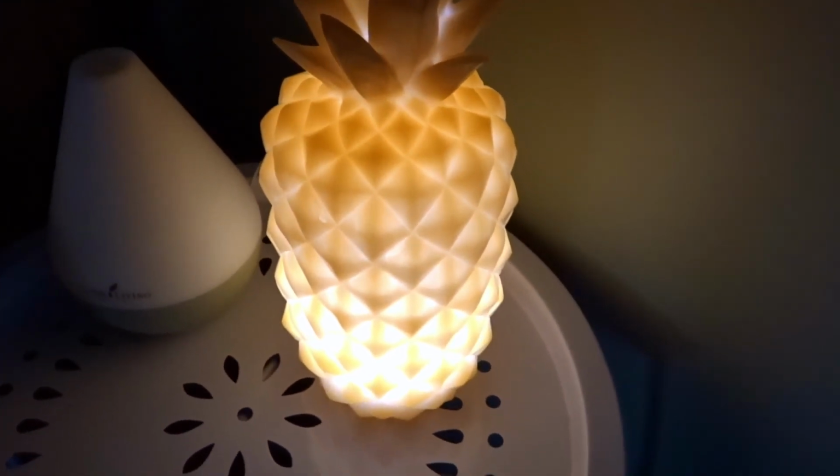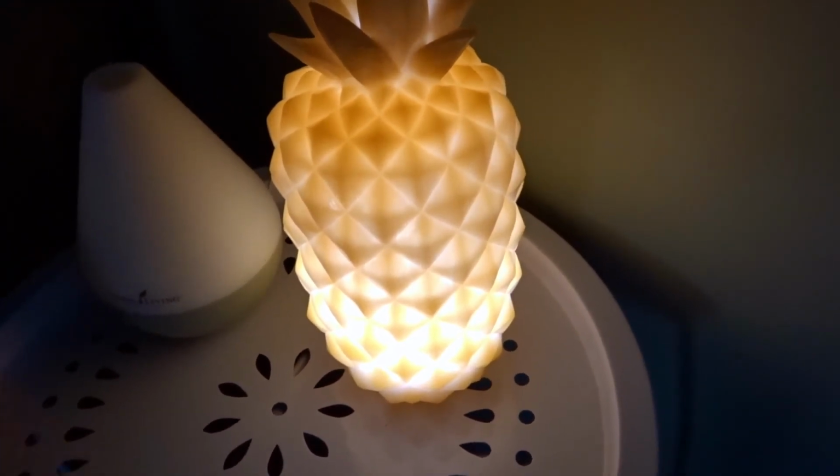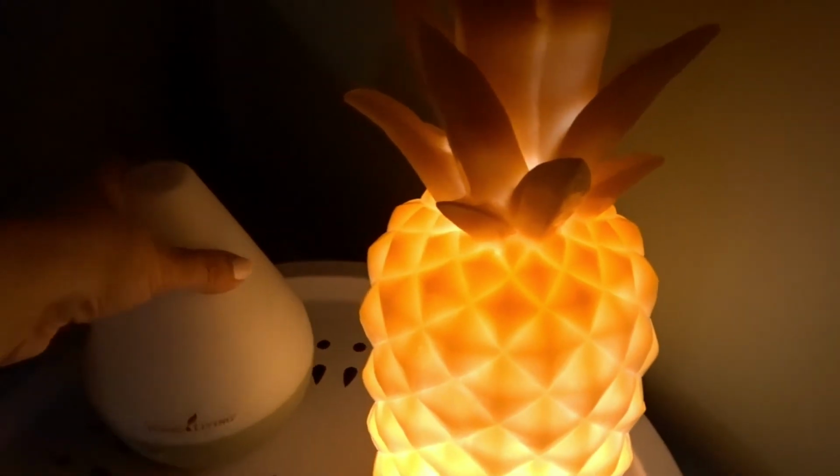So it was $5.99. With my discount, I got it for like five and some change. And it takes two double A's. And then this is what it looks like not lit up. I just love it. It's so pretty. So I light it up at night. And then I have it next to my diffuser, which I should have going right now.